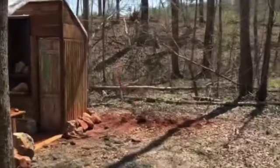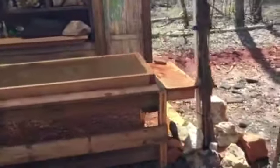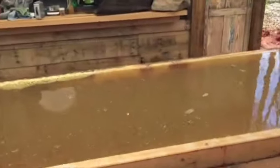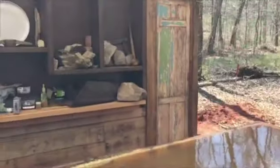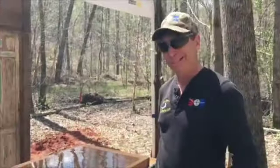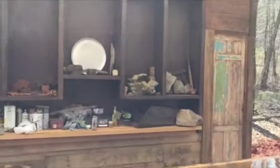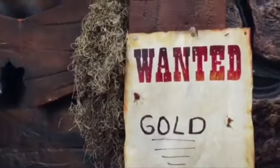So, taking a tour of the mine. Well, we're in a pan and trough. We're trying to get this opened up, and we're going to display all the stuff in there. All that stuff's coming out, and it'll be all relics from the gold mine. That's where it'll be displayed. Kids or adults who want to learn how to pan, we'll put them right on it. Wanted, dead or alive? No, wanted gold.